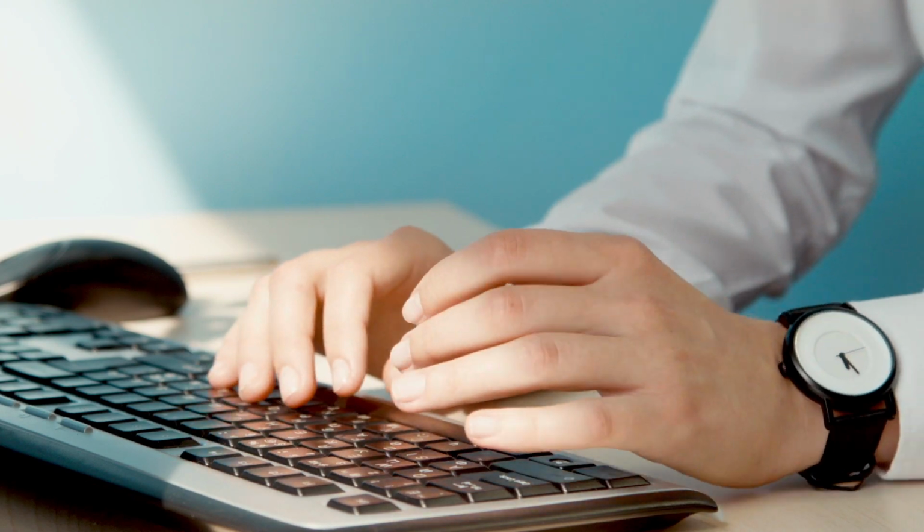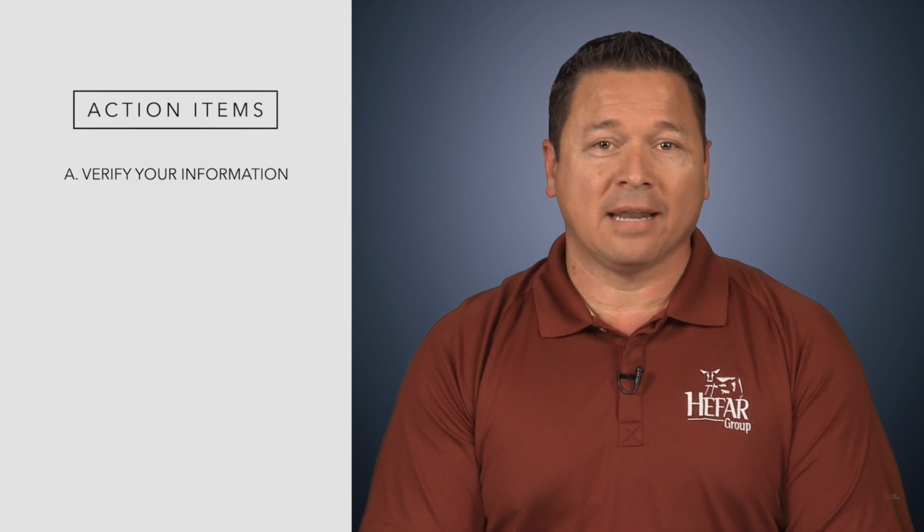As additional college and financial aid forms arrive in your inbox over the coming weeks and months, we strongly recommend following these as regular action items. A, always verify your information. We cannot emphasize this enough. Errors in financial aid can cost a lot of money. So please check your DCR and SAR paperwork carefully. This is your chance to get all the details exactly accurate. In the event that you find an error, it can be changed quickly now rather than later after the damage has already been done.